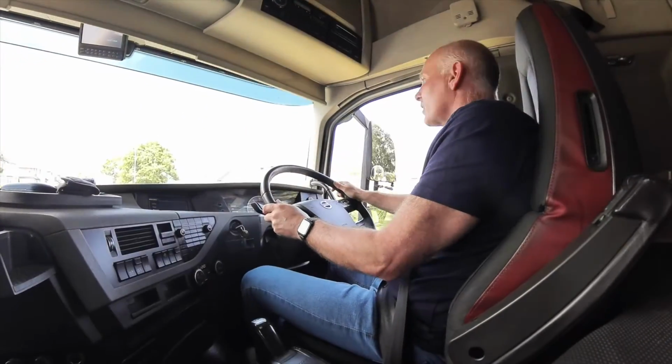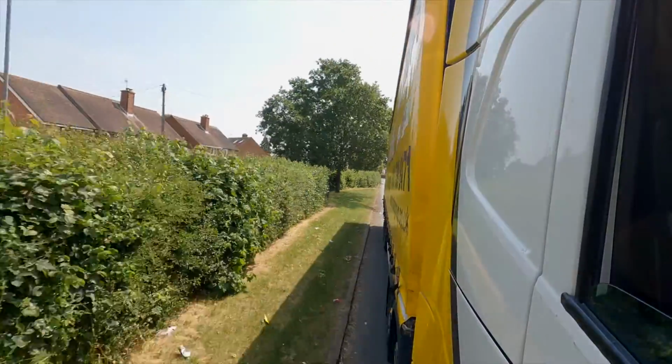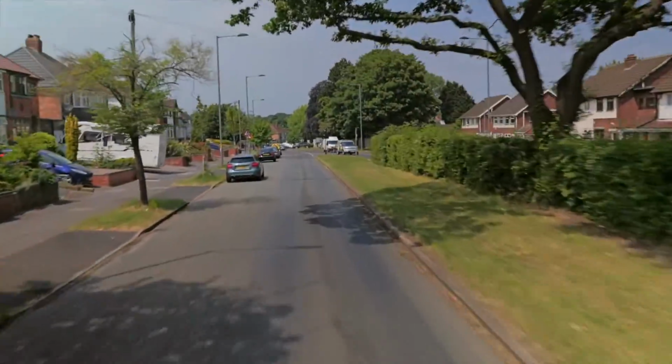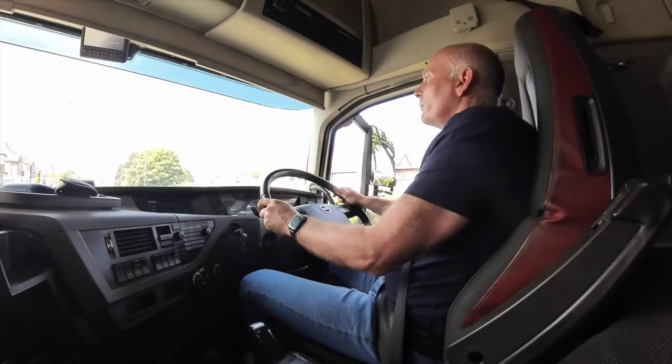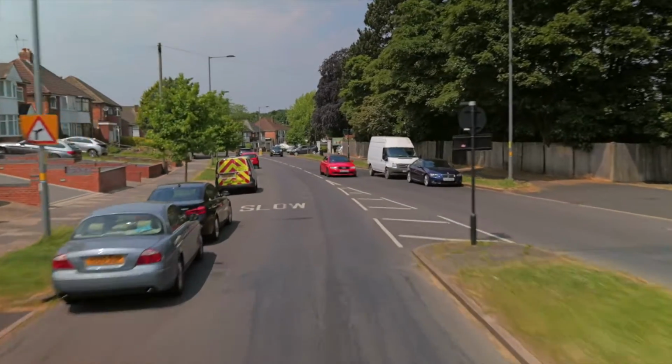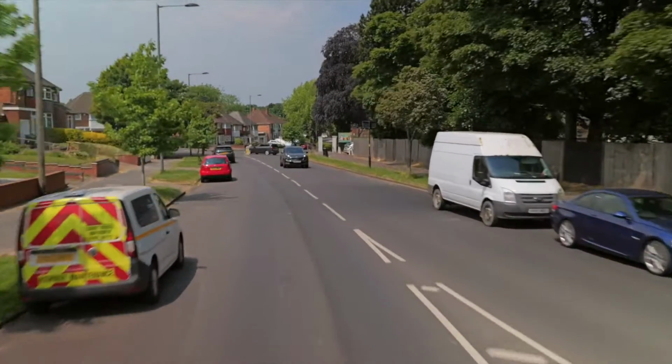Again, you've got lots of parked cars. There could be doors opening, people getting in, getting out, so be aware. Children running in and out. It's a sunny day. We've got dual carriageway ends, bend down to the right with a junction on it. All that information's there to be read.